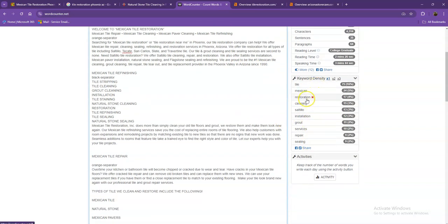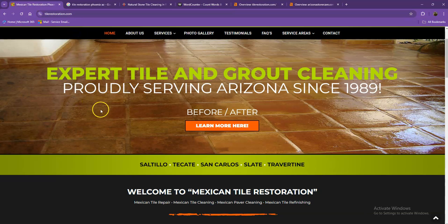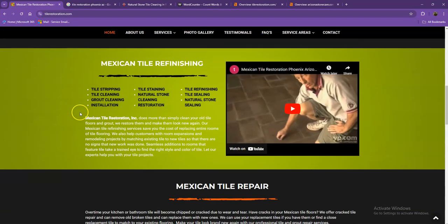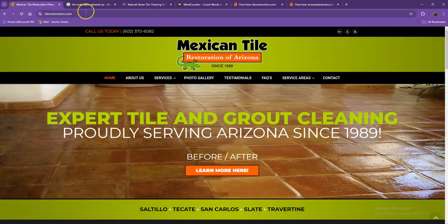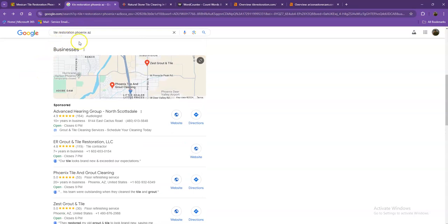Google is also looking for keywords. It's looking for what the site should be found for. So if you have the exact words listed multiple times in your website, you're going to be really relevant for that search. And of course, Google is going to be willing to put you higher in the results. So I did a quick search and I used the keyword tile restoration in Phoenix, Arizona, which is a pretty good example of a strong keyword.